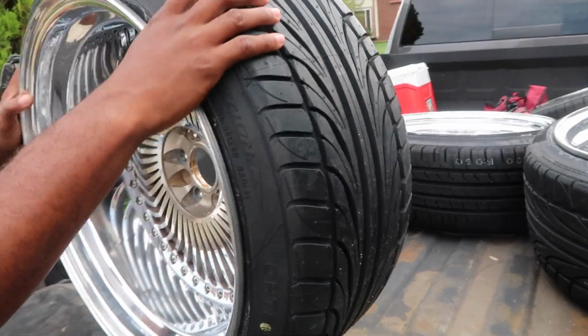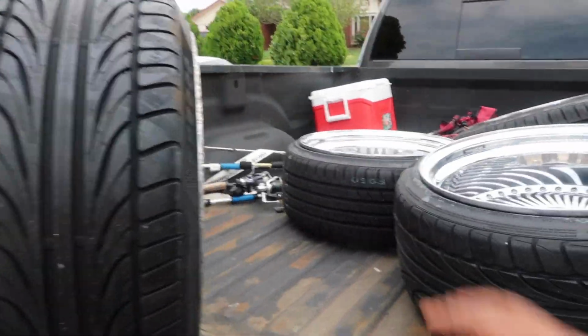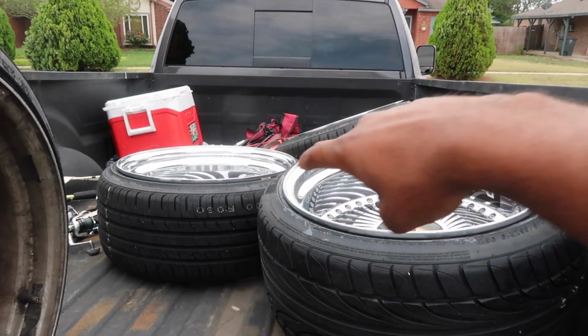Alright, so we pulled up here to the house and it's time to reveal the wheels. And here they are. Here is the rear wheel right there, and those two right there are the fronts.